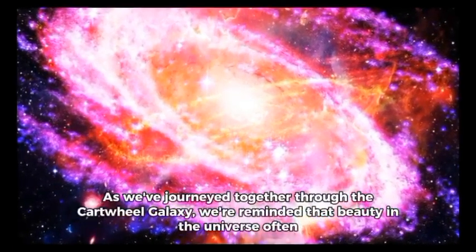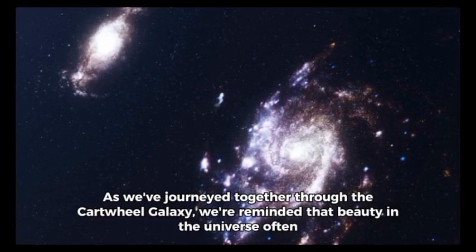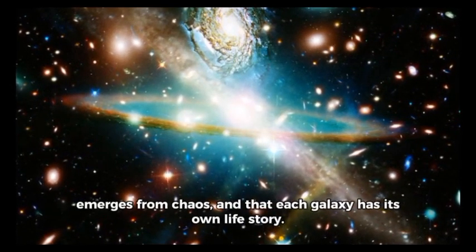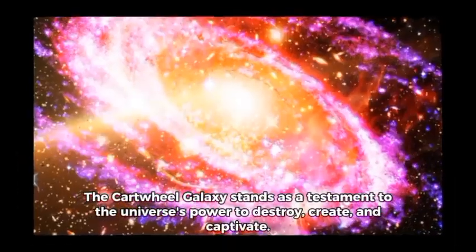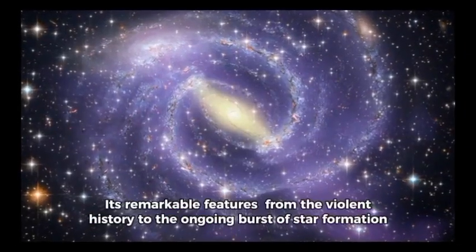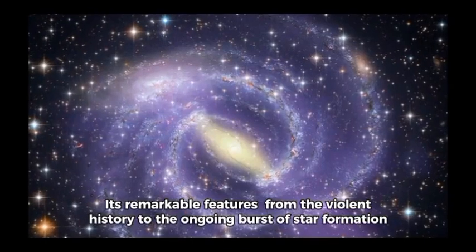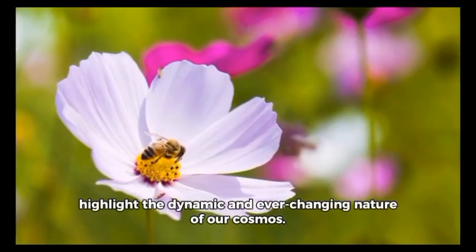As we've journeyed together through the Cartwheel Galaxy, we're reminded that beauty in the universe often emerges from chaos, and that each galaxy has its own life story. The Cartwheel Galaxy stands as a testament to the universe's power to destroy, create, and captivate. Its remarkable features, from the violent history to the ongoing burst of star formation, highlight the dynamic and ever-changing nature of our cosmos.